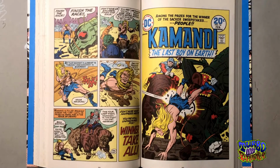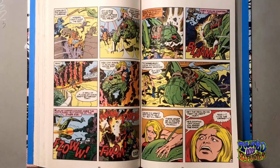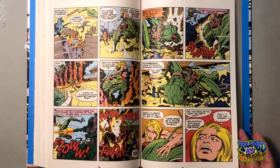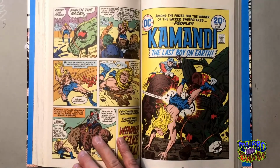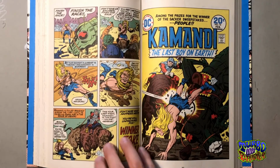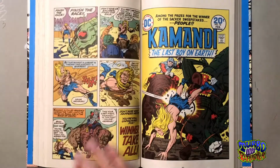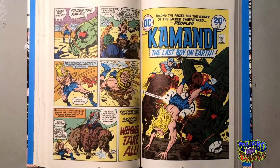Just want to note, we're not seeing any backgrounds here. The whole page, only that middle panel has a little hint of the stanchions of the stands, right? We are getting some debris, so it isn't completely valueless, but these bottom two panels are definitely shortcutted because I'm sure the time crunch is looming.